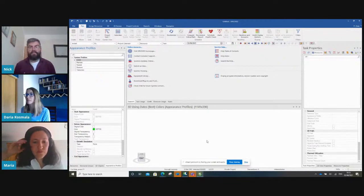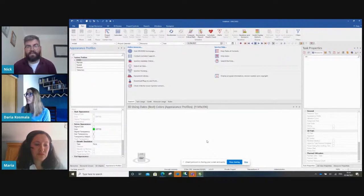The reason we're switching it up for this one is we just want to take the opportunity to showcase some new technology, the integration between SYNCHRO 4D, which I can safely assume that most of you tuning in have heard of, and another Bentley application, LumenRT, which is a visualization application for infrastructure projects. But firstly, I might hand it over to Daria to give a little bit more of a well-rounded introduction to herself, and we'll go from there.